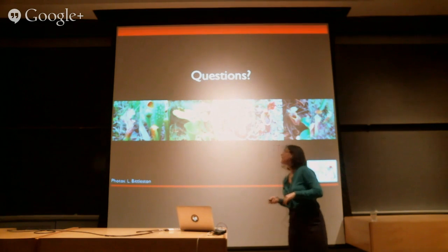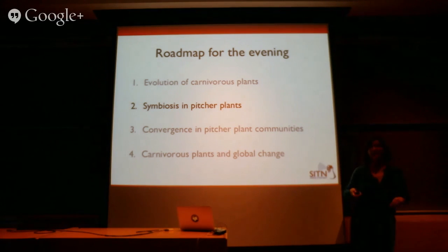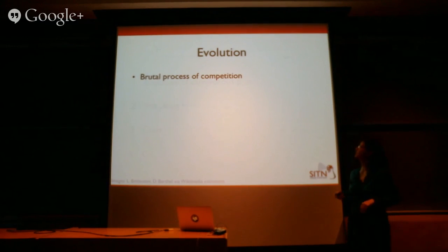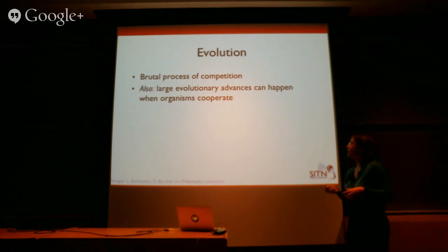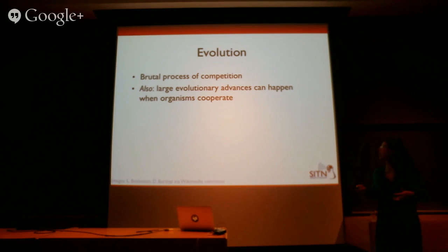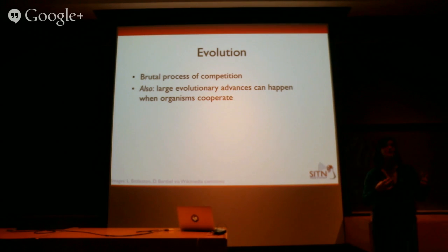Okay. So we're going to move on to the second section, which is talking about symbiosis in pitcher plants. When you think of evolution, you may think of it as this really brutal process of competition. Survival of the fittest, organisms fighting, killing each other in order to get resources, in order to survive. But there are other ways that evolution can happen. And large evolutionary advances can happen when organisms cooperate with each other, when things that have different skills come together and can make something new.